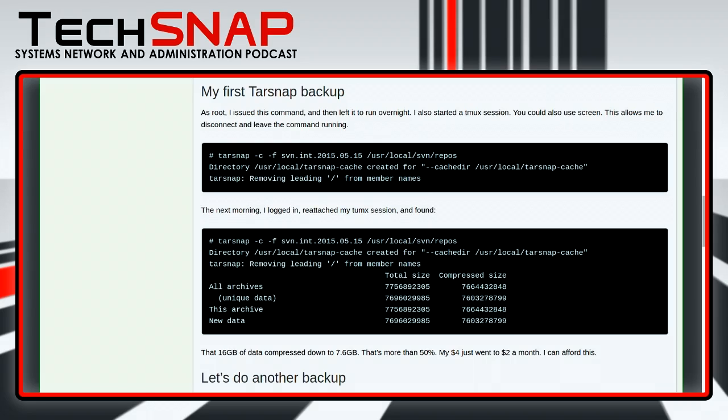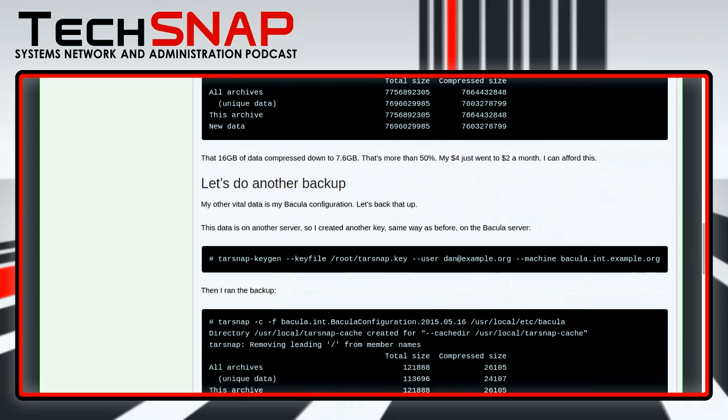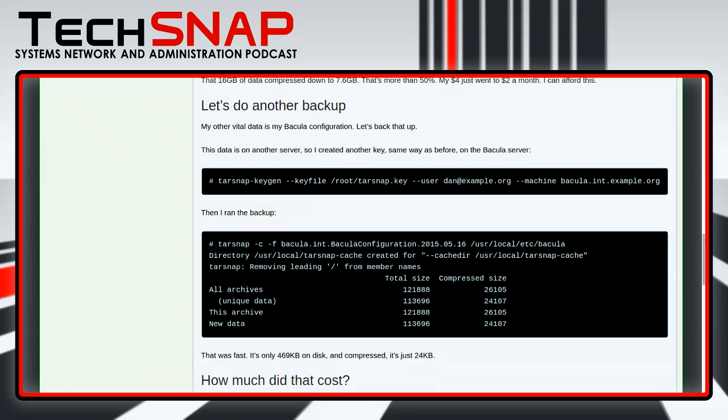So then I did another backup. This time what I wanted to back up was my Bacula configuration. Again, I created another key because this is a different host, and it's going to be doing a different backup. That backup ran almost immediately because it was only 470K, and compressed it's only 24K. There's a lot of plain text in a Bacula configuration.